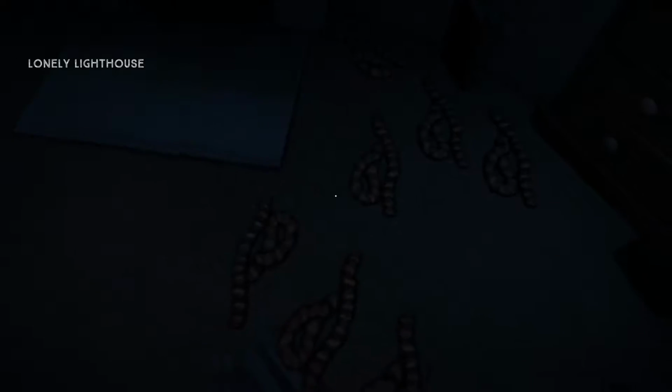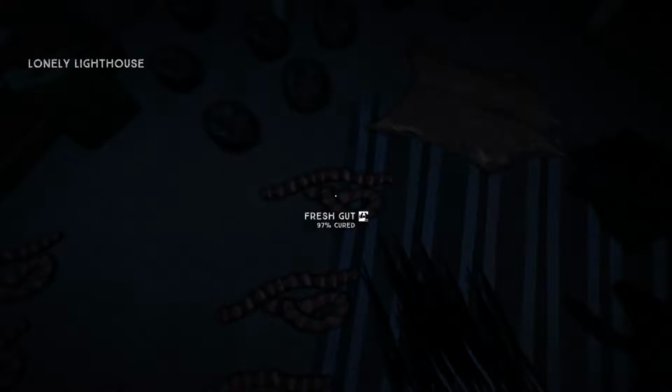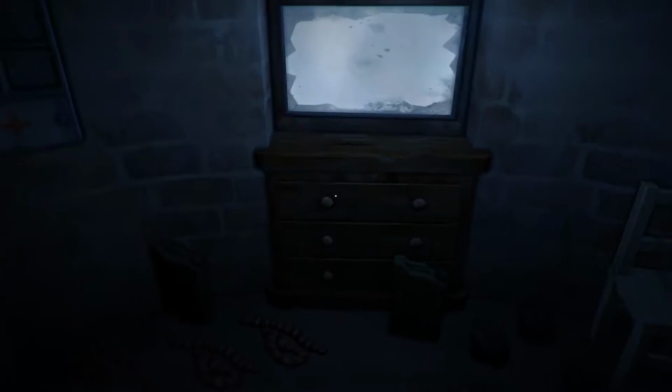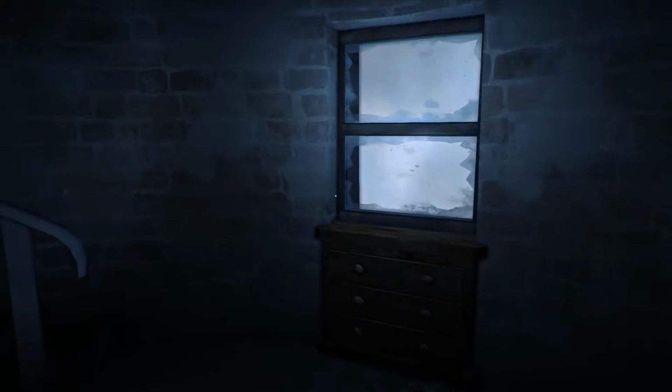So we have some cured guts. Some of them are almost done, 2 finished ones. The wolf pelts are almost done. Oh, I can't see a damn thing in here. So these saplings are almost cured as well. So that's going quite well. Unfortunately, we don't have anything else to actually learn, do we? Because we learned it all.